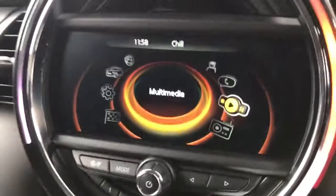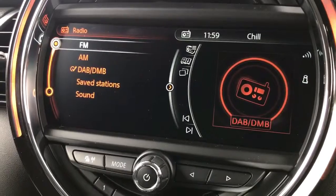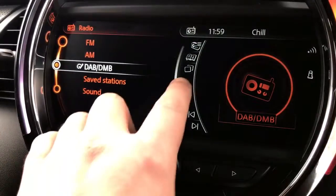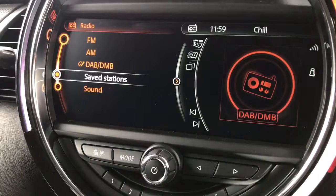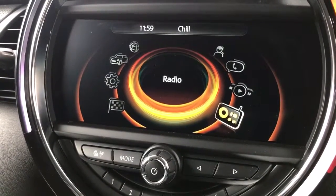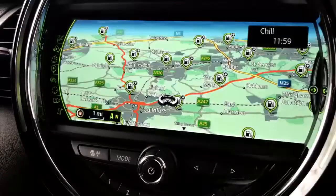So at the moment, if we highlight radio, that's the first thing I'll show you. You can see that you've got FM, AM, and DAB digital radio. Now there's a little arrow here. If I was to jog that dial over to the right, I'll then access that menu. If I jog it back to the left, we're back to that one. And if we went back to the left again, we'll go back to the main menu. We've also got satellite navigation on this car. Again, if I push the button down to select satellite navigation, I'll show you the map view.